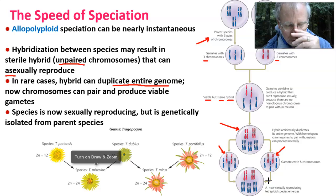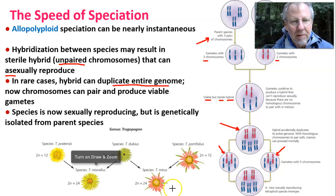So we've got a fruit fly example where speciation takes on average a couple 100,000 years. And here we have a plant example where speciation is virtually instantaneous. The last example on the slide is with the genus Tragopogon. These plants live in the Pacific Northwest, eastern Washington, Idaho, etc. There are native species there. Species were brought over from Europe in the late 1800s, early 1900s. They began to hybridize, and with that hybridization, new polyploid species came about.